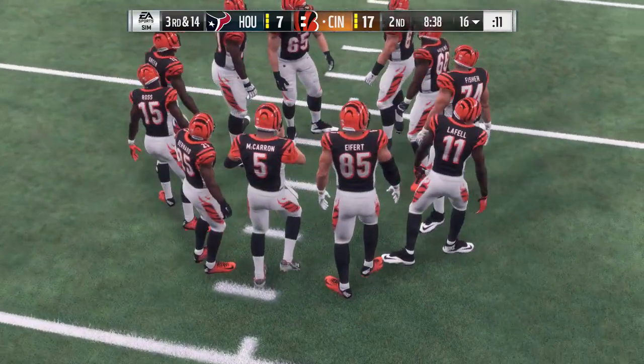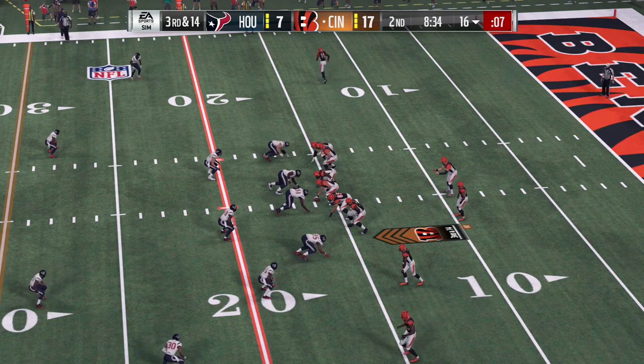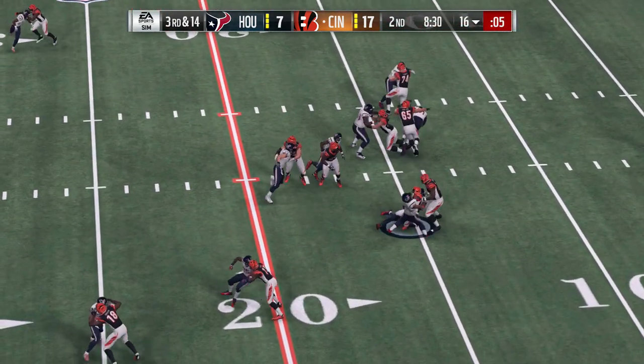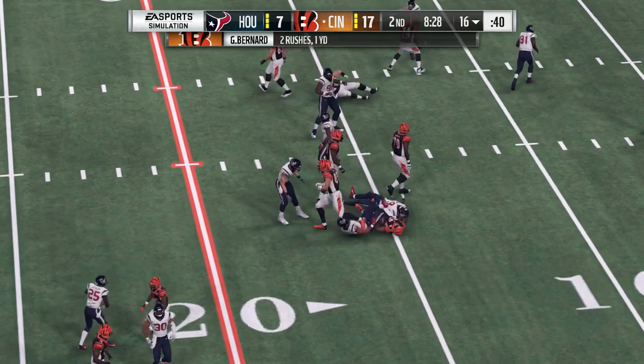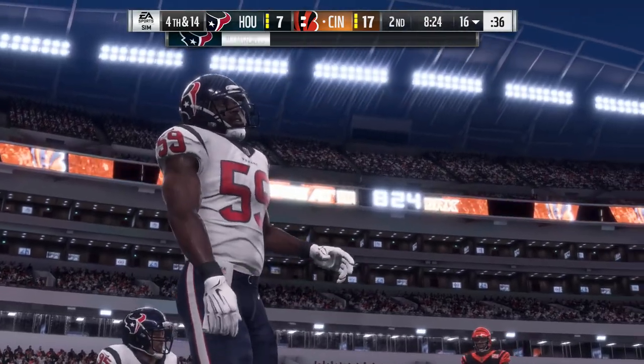Now the Bengals on third down. They've converted three out of five thus far. This is third and 14. They'll run it now out of the gun, and not much there at all. He's up only to about the 16-yard line. Just a one-yard pickup there, and it'll be fourth down.